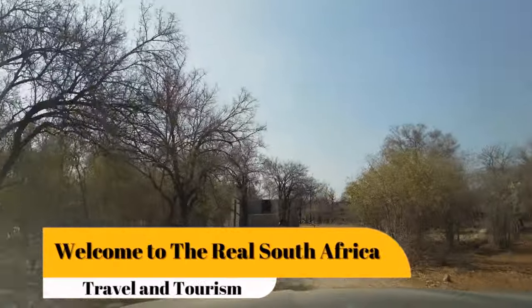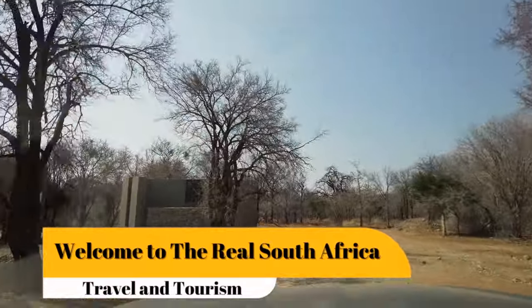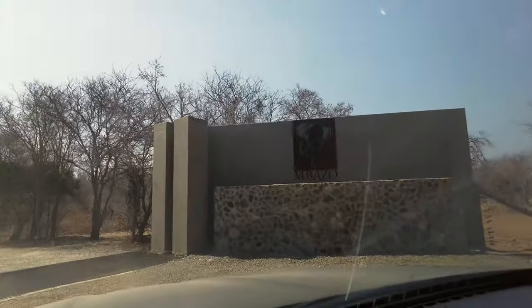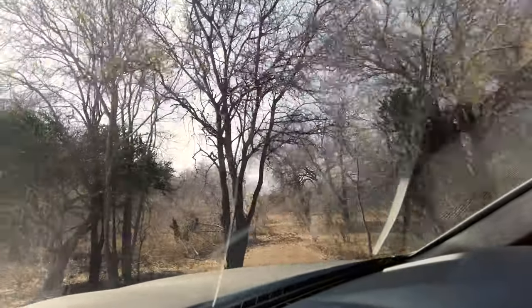All right, guys, this is the lodge that we're going to be exploring this weekend. Let me go through the gate. It's called Mabuzu. What? Mabazo. Mabazo, Mabuzu. Tomato, tomato.